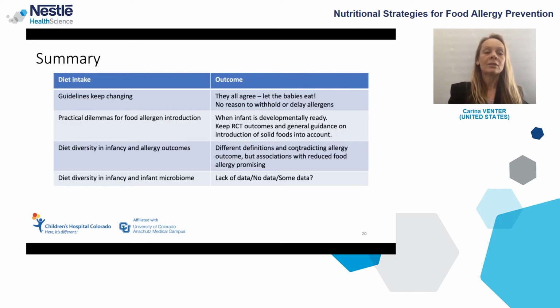So really, just to summarize, the guidelines keep changing. We change our definitions of what is high risk, we change our definition of who the guidelines apply to, and we change our definition about whether allergens should be avoided, not avoided, or actively introduced. But at the moment, all the guidelines agree. Let the babies eat. Let's get them onto food when they are developmentally ready, and let's not delay the introduction of food allergens, irrespective of their risk of developing food allergies.